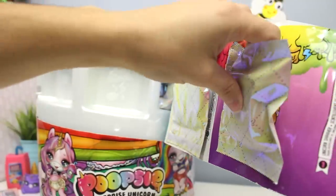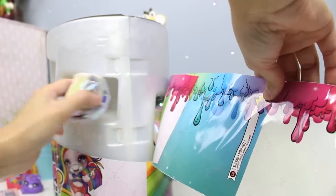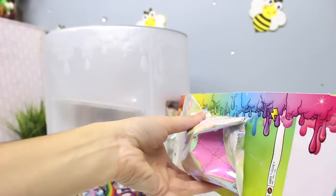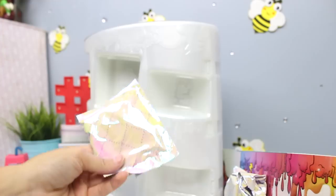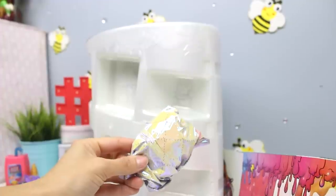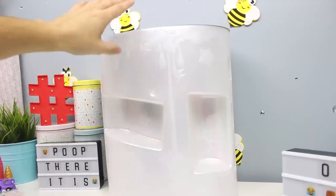Here's our first one, is the unicorn shimmer. Second is the unicorn food. Oh, the third one came out, it's right there, I was gonna say. This is our keychain. This is our diaper. Here is our bottle, our brush, the unicorn magic, a shirt, and that is all. Yay!